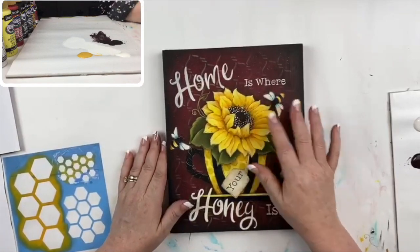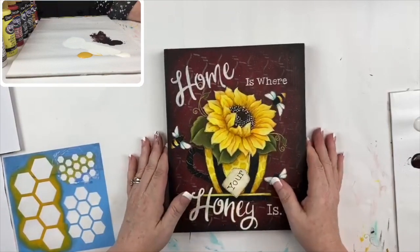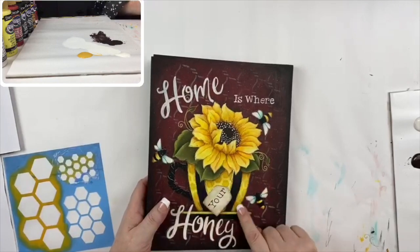So the center is done with the asphaltum. And then the rest of it is pretty straightforward. So I'm going to pull this over because we're going to talk about stenciling this teacup.